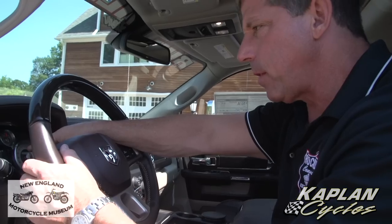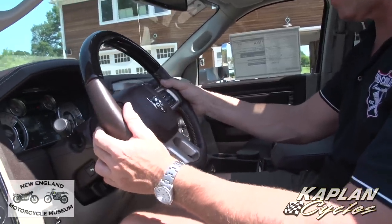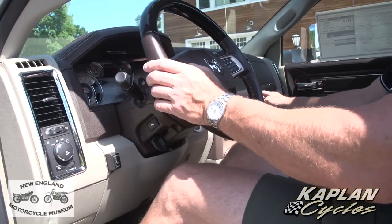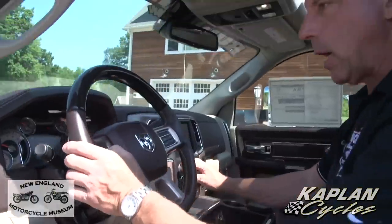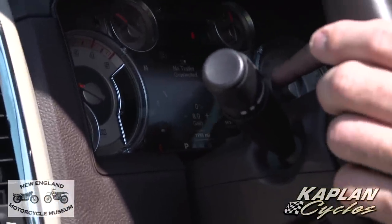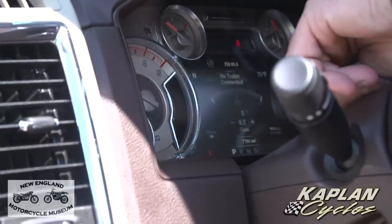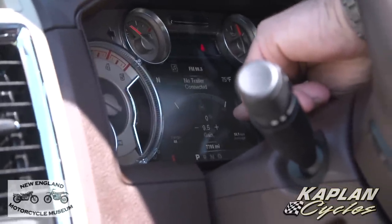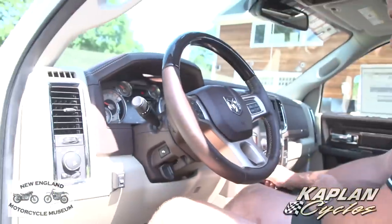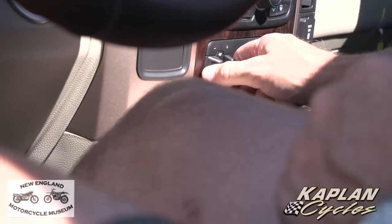It's loaded. You can adjust the stereo from the controls on your hand controls. You can do volume and channel. And then if you keep going, you can see you have a trailer setup here. You can put it on a trailer, and it'll tell you whether you have a fifth wheel or a bumper pull trailer, and what your gain is on the trailer brake. See this? You can adjust the gain from 1 to 10. And this trailer brake controller right here is built in. Look at this. No cheesy aftermarket stuff here. This is factory, OEM, DOT certified, top of the line stuff.